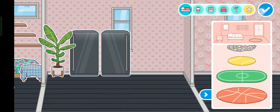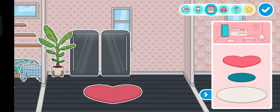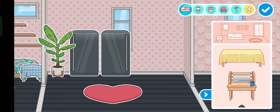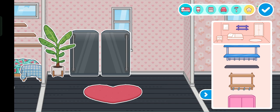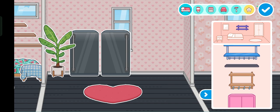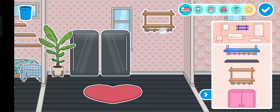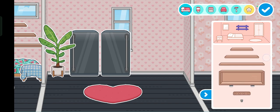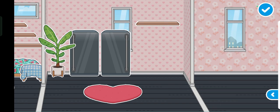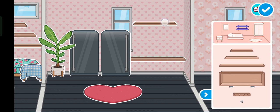Let me just add a carpet, a light, a table or something. Okay, let's add a table. Not this kind of table, you can put food on and eat. I'll be using this one right here, you guys. Or maybe I'm gonna use this for the shelf to put a plant in. I'm gonna put this right here for the table.